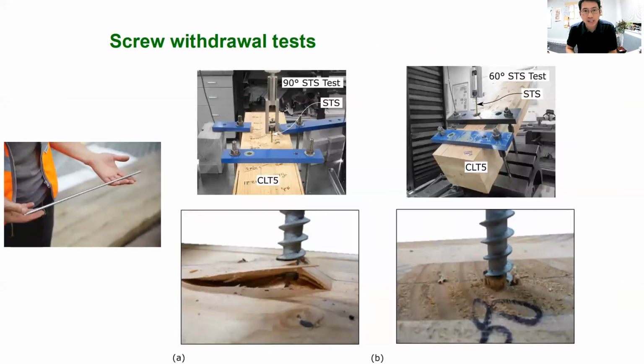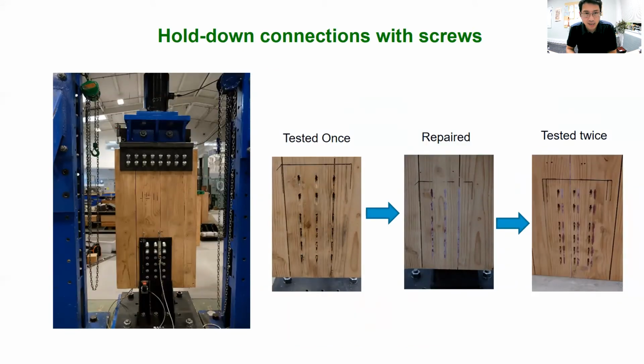So this slide shows the screw withdrawal test, and you notice that we are using high capacity self-tapping screws. They are made out of hardened steel with very high yield strength, 3 times stronger than normal structural steel. This particular testing is to understand withdrawal properties, because these long screws often are used in CLT construction to rely on their withdrawal capacity to transfer load. We also developed a new type of hold-down solution for CLT wall structures to resist earthquake load. In this project, we install screws with different installation angles, and we also tried different repair strategies to explore the possibility of retrofitting Douglas fir CLT structures after major earthquakes.